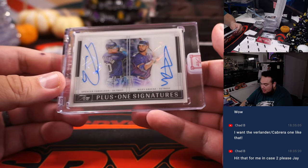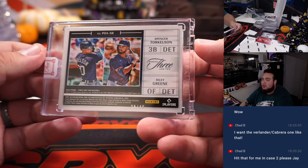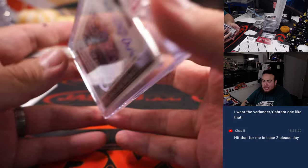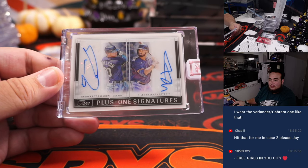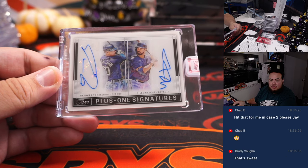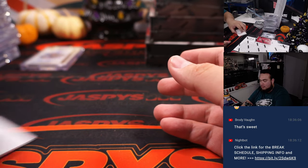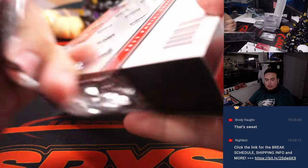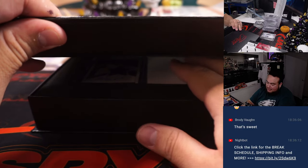Wow, another dual. Torkelson and Riley Green. That is both for the Detroit Tigers. 28 out of 49. That's going to Michael. All right, next one. Stuff is looking nice. Nice stuff right here, right?